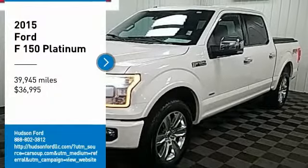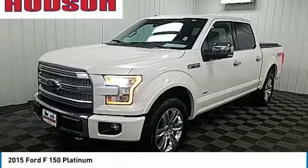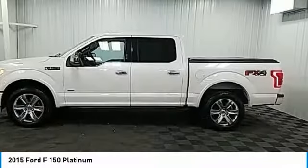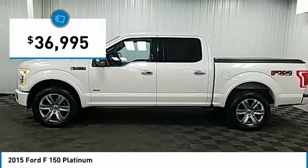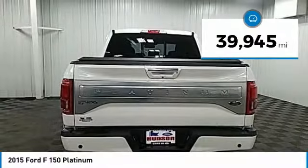Come test drive the 2015 F-150. A Ford F-150 knows how to handle any situation. It's built to follow orders, no whining, and is priced below $40,000. This vehicle has less than 40,000 miles.